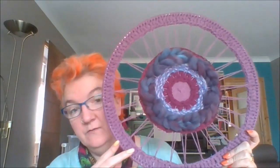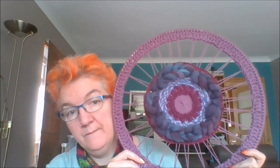And my second daughter fell in love with this, so this is going on her wall. So it's just another way that you can display your weaving. So that's the weaving I've been doing. Right, okay, that's pretty much all the things I've been making.